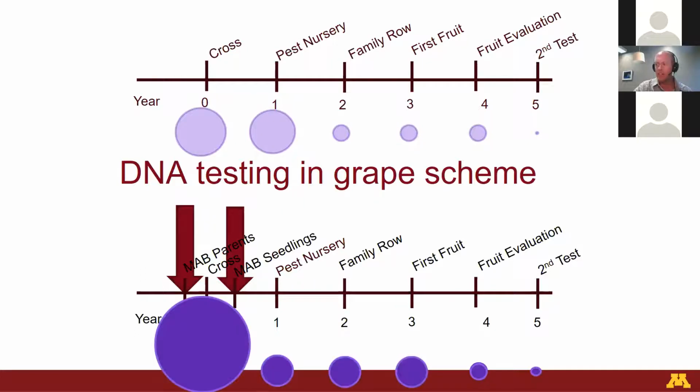But the difference is the way that we've approached this is to just make more seeds. So we can make better crosses because we have more information, and then we produce more. So in the last 3 or 4 years, instead of making a few thousand seeds, we produce about 10,000, knowing that we are going to be able to put some of these seeds and seedlings into the pipeline for running DNA tests. So if you look, the size of the circles going into the nursery is maybe about the same, and then moving through the rest of the program they are a little bit bigger, and that's what we've been doing.